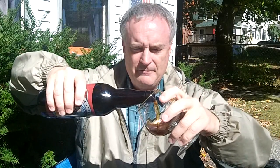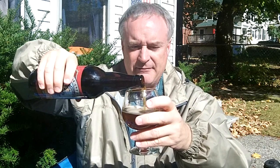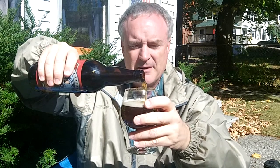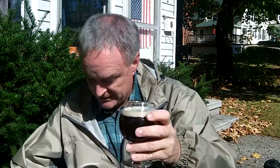So, giving it a pour. Woodstock Inn Brewery. I like picking up beers at the brewery. They've been bottling for many years, but I think when you pick them up at the brewery, and it's pretty common when you go to a lot of breweries, I like the ones from the growlers better. So let's check this out.